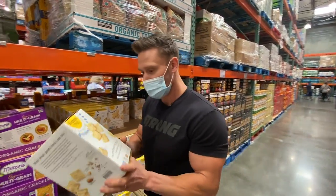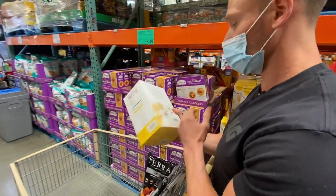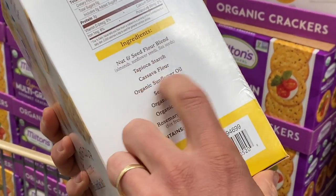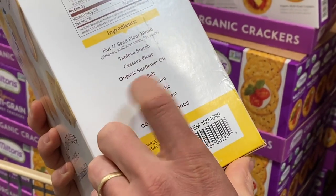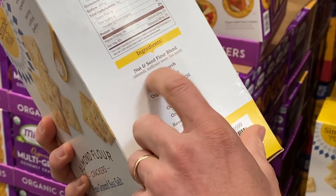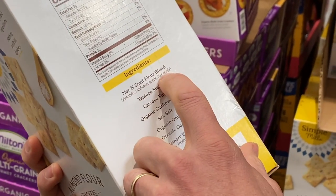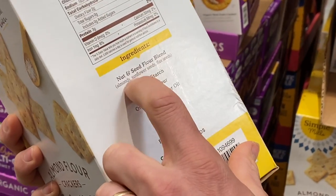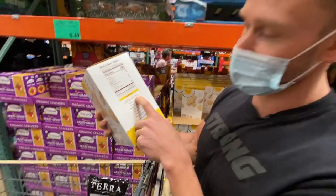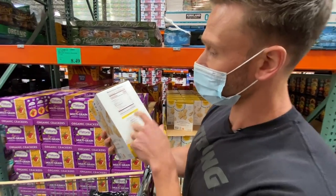It's just weird. Okay, almond flour crackers, what's this? Nut and seed flour blend, tapioca starch, cassava flour, organic sunflower oil, sea salt, ooh, nice, this is not bad. So it's a nut and seed flour blend, so with almonds, sunflower seeds, and flax seeds. So we already have almonds and sunflower seeds, which are high omega-6, but at least we counteract them with some flax seeds that are very high omega-3. This is a great little thing.